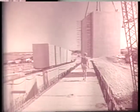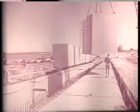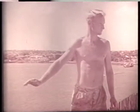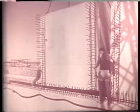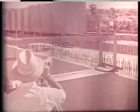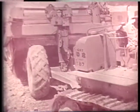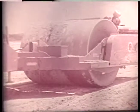One of the completed beams was test loaded in order to check its carrying capacity. The performance of the loaded beam was carefully recorded and studied. With the bridge nearing completion, embankments are brought up at each end to form the approach roads, and heavy equipment is used to move the earth and compact it thoroughly.